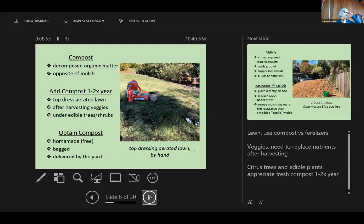So let's talk about two ways to add to your soil. One is compost and the other is mulch. So compost is the decomposed organic matter. And it's recommended that you add it once or twice a year. So for your lawn, it's better to add compost than it is fertilizer.